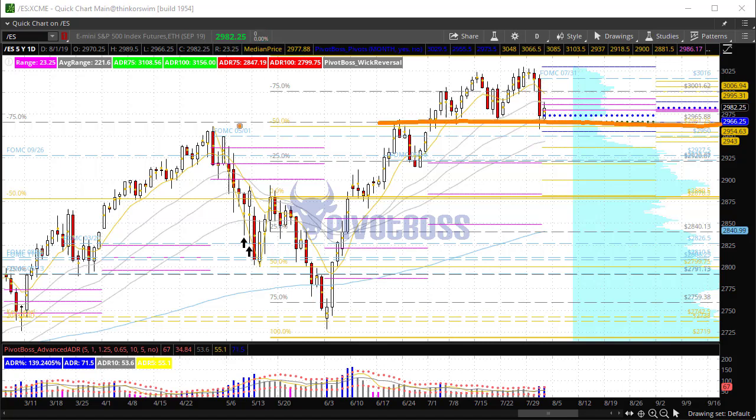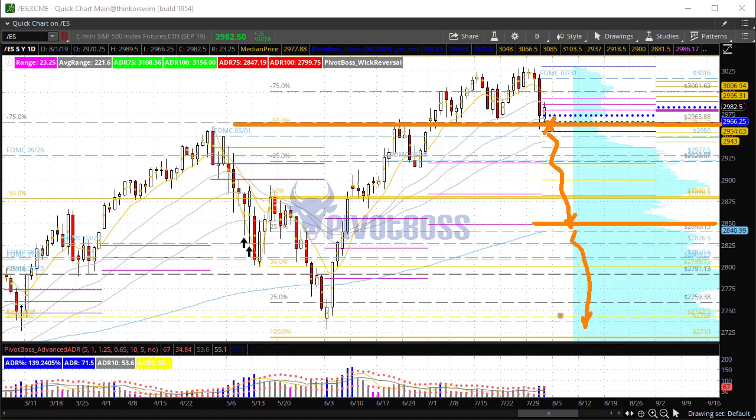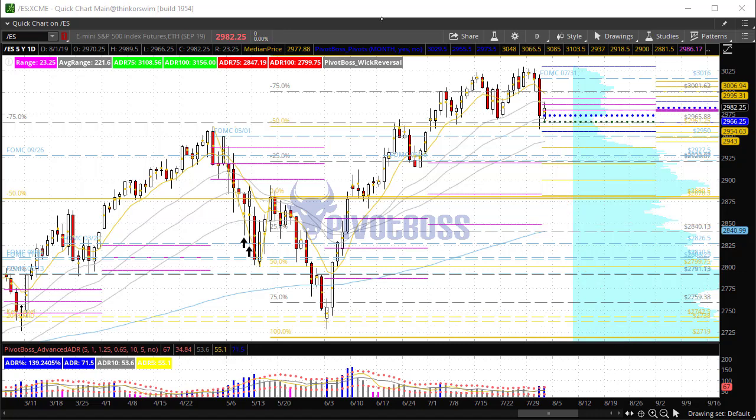The 2960 level, violating that level would be a big time confirmation, and we could be looking at a rotation back down by some degree, perhaps 2850, which would be the June midpoint. Perhaps we rotate all the way back down to the recent lows, which would be the June lows as well. That would take you all the way back down toward the 2720s. So again, this could be significant here. We've got to see how it plays out.